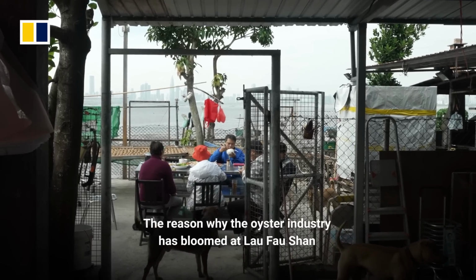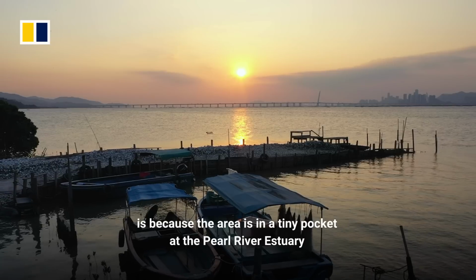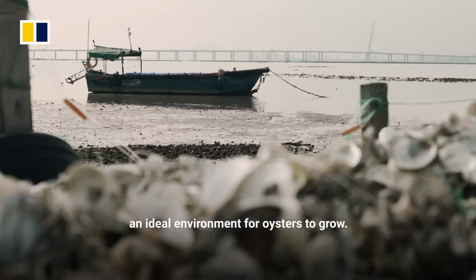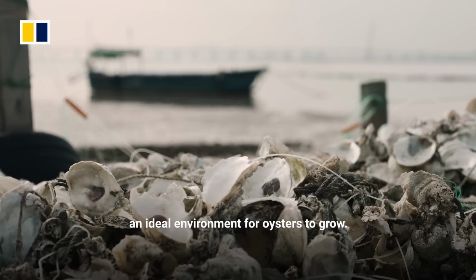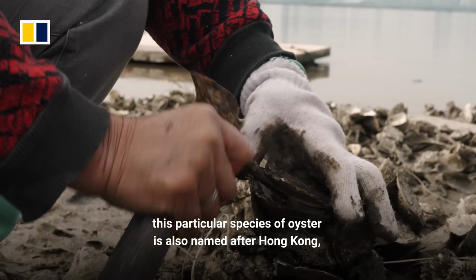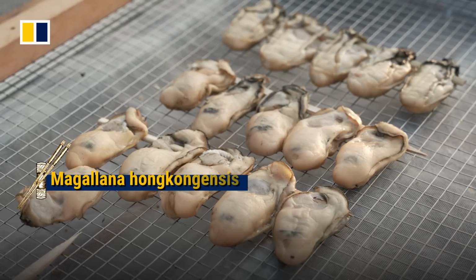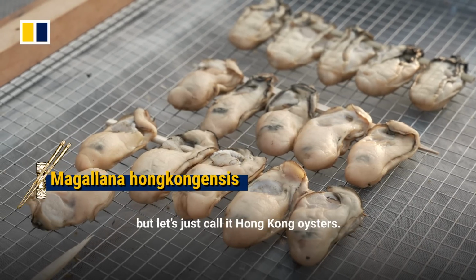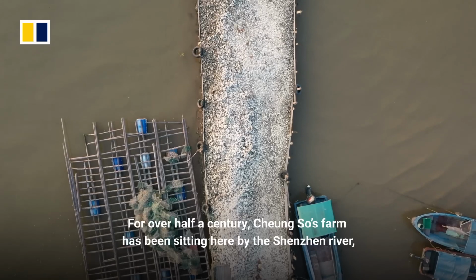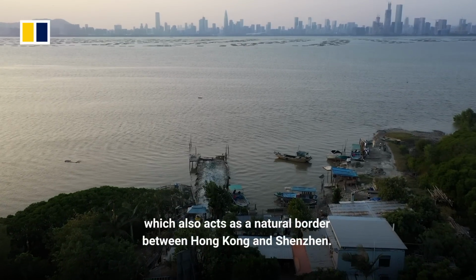The reason why the oyster industry has bloomed at Lao Fao San is because the area is in a tiny pocket at the Pearl River estuary, where fresh water from the river meets the sea, an ideal environment for oysters to grow. Not only are the oysters harvested and sun-dried locally, this particular species of oyster is also named after Hong Kong. But let's just call it Hong Kong oysters. For over half a century, Cheng So's farm has been sitting here by the Shenzhen River, which also acts as a natural border between Hong Kong and Shenzhen.